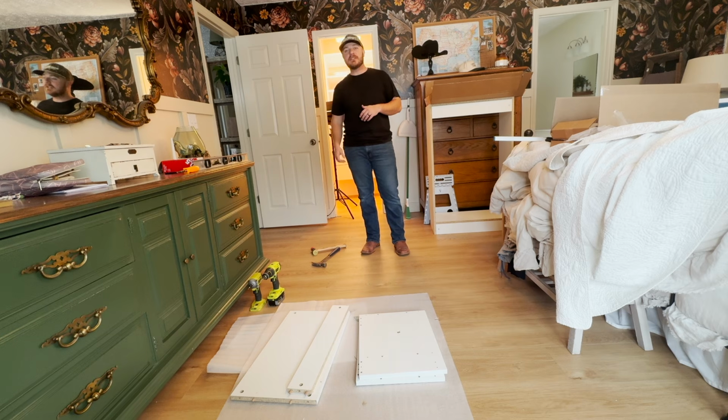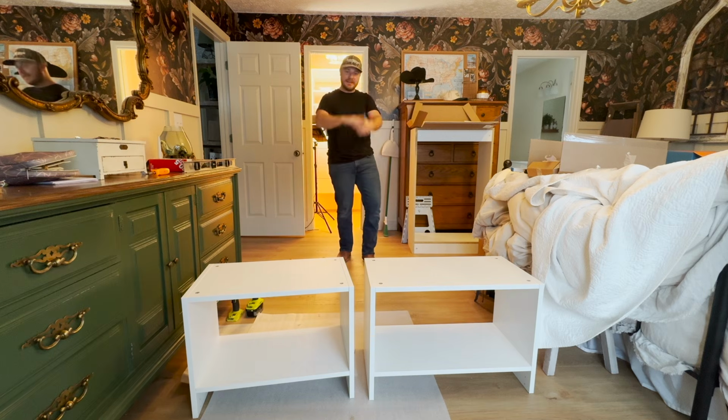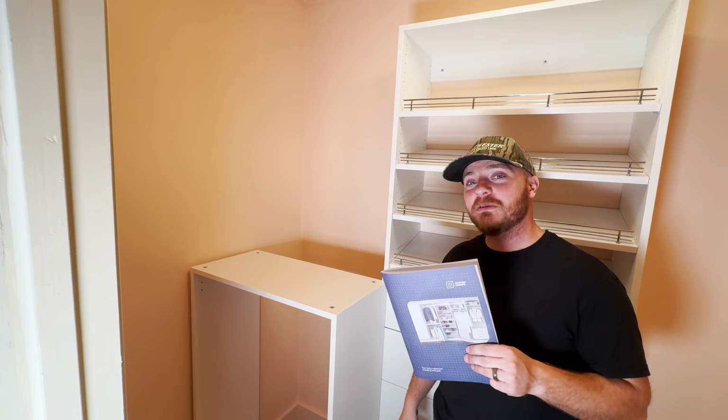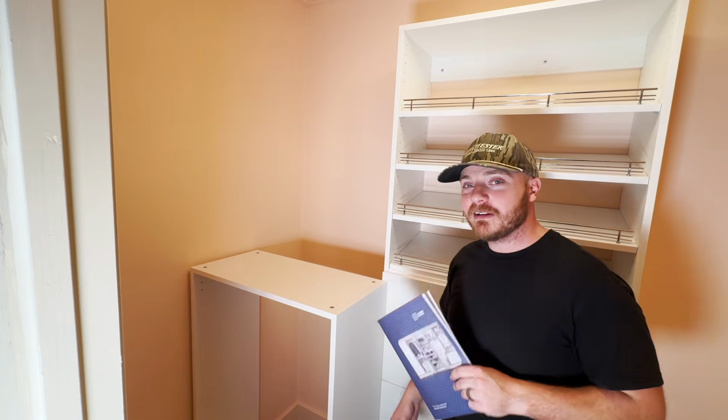Just a few more cabinets to build, and then we can start hanging them up. I wish it was that easy. Let's get these things installed. Since I'm a man, I don't use instructions like I'm supposed to, and that led to this problem.